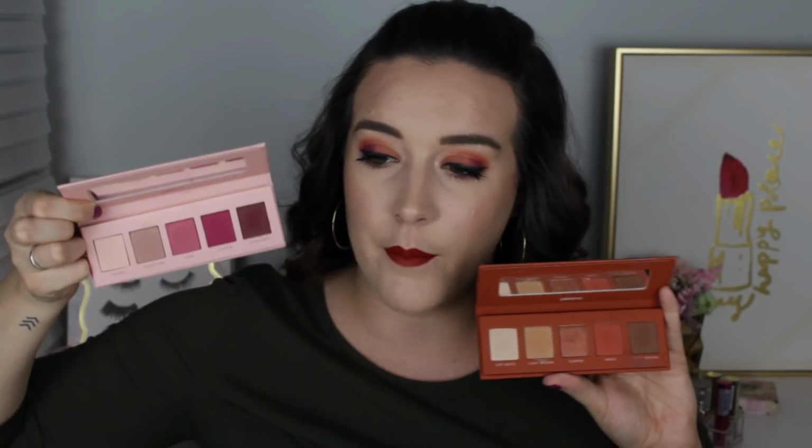But this copper one too, you guys, is so beautiful. The pink one is all matte, and then the copper, you do get two shimmers right here, the off-white and then the actual copper shade. Today, I wanted to wear both of them for you guys.